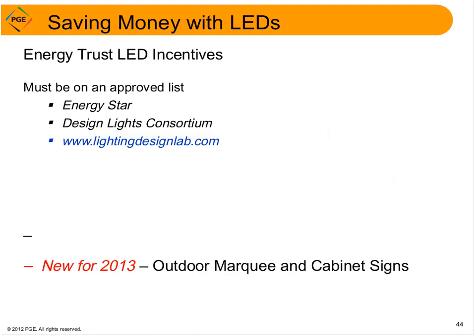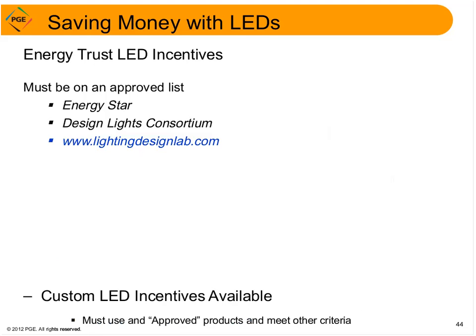New this year are incentives for outdoor marquee and cabinet signs. You can get $5 per linear foot of lamp length. There's also custom incentives for LEDs not on the prescriptive list, but remember, you have to use approved products and meet all other program criteria. The incentive is up to 35% of the install cost.